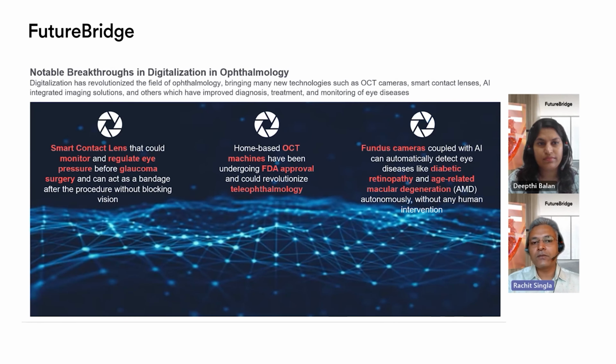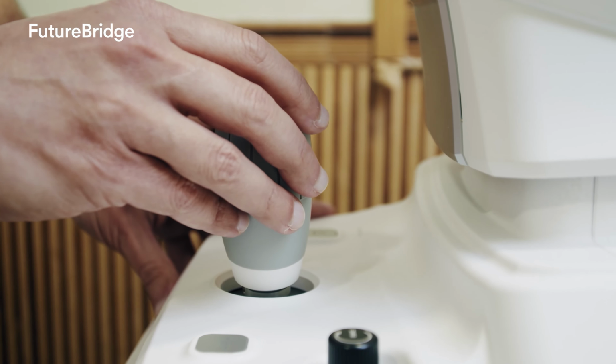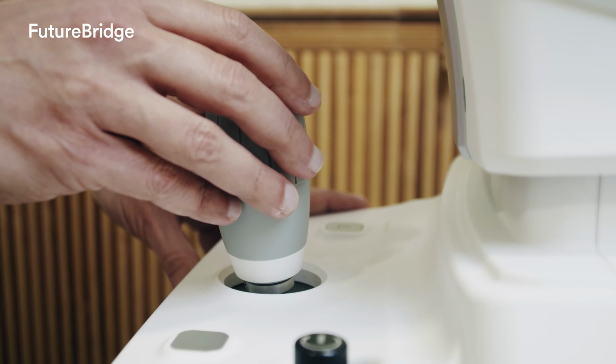Let's understand a little bit about breakthrough technologies in the ophthalmology field. Some of them you might be aware of, some of them are newer. Smart contact lenses have been talked about significantly for various years, but there has been continuous evolution in this space. Smart contact lenses continuously monitor important eye parameters such as intraocular pressure, which is crucial for different eye conditions like glaucoma. These measurements help ophthalmologists take informed decisions, right?